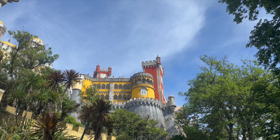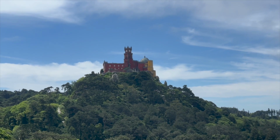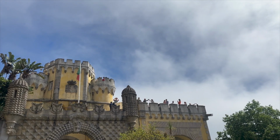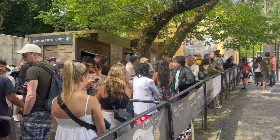For a quicker ride, you can grab an Uber ride up to Pena Palace. It really does look like something out of a Disney fairy tale perched up on the peak. Don't bother hiking up, it's too far and too steep to be enjoyable, even for people like me who enjoy hiking. This is why you want to purchase tickets ahead of time.